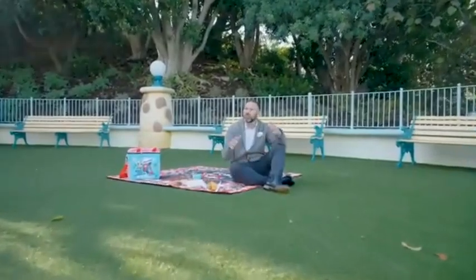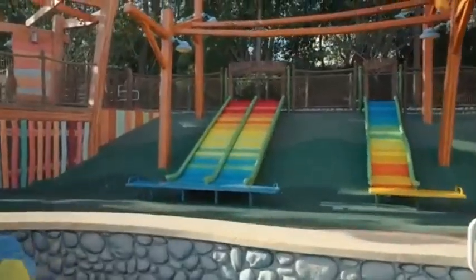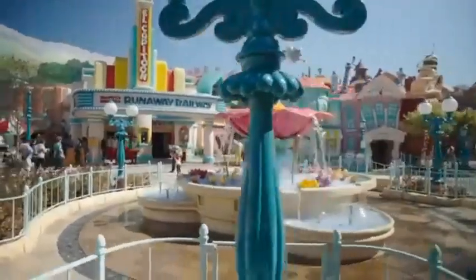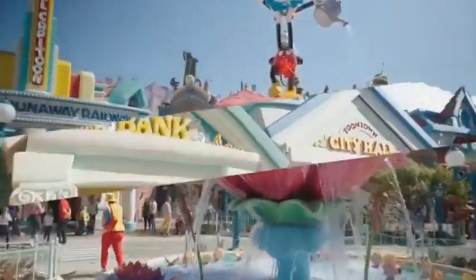Chip 'n Dale's Treehouse was converted into a green space, whilst Goofy's Playhouse became Goofy's How-to-Play Yard. Donald's Boat became a splash pad, and the land opened the new Centennial Park. The new Mickey's Toontown was a huge success and brought more guests to that area of the park.